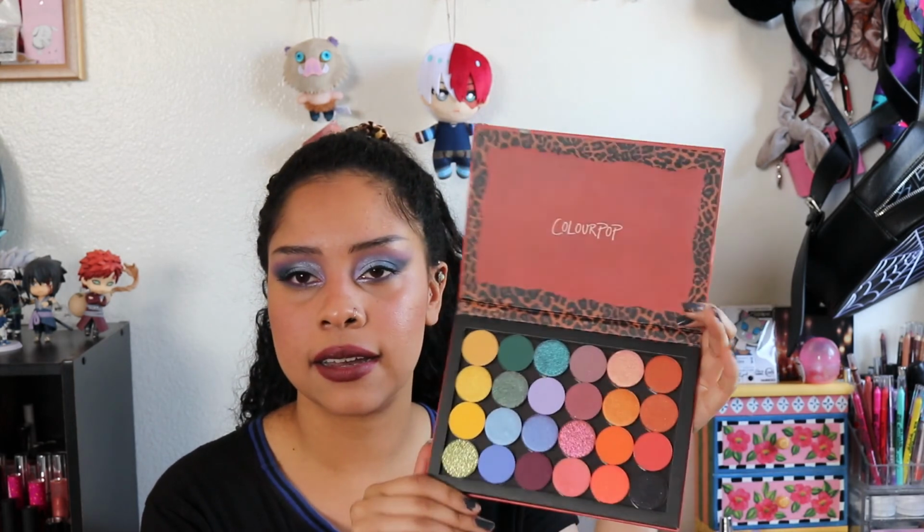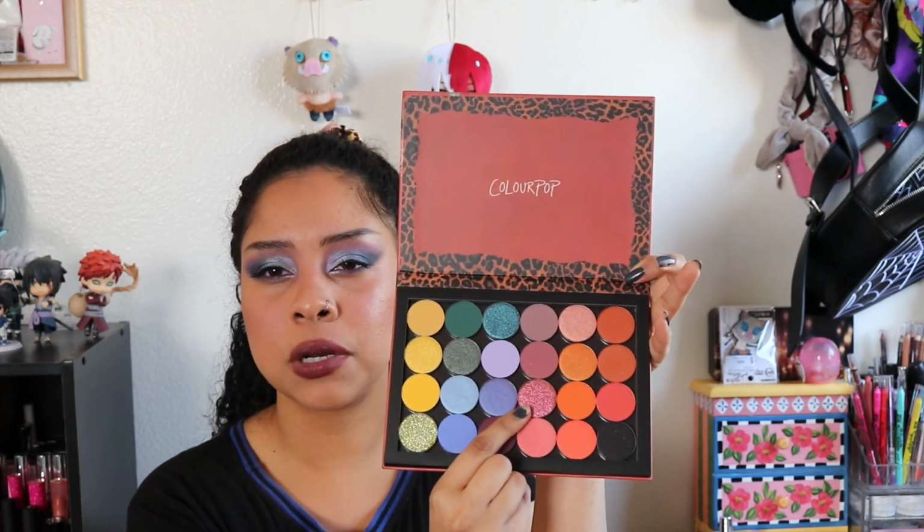So this is what my palette looks like. There's actually quite a few in here that have a duochrome shift to them, which I thought is really interesting because you don't hear about duochromes that much in Colourpop shadows, especially in their palettes. There's not a lot of times where someone's pointing out a duochrome, so that's fun to see in this palette.